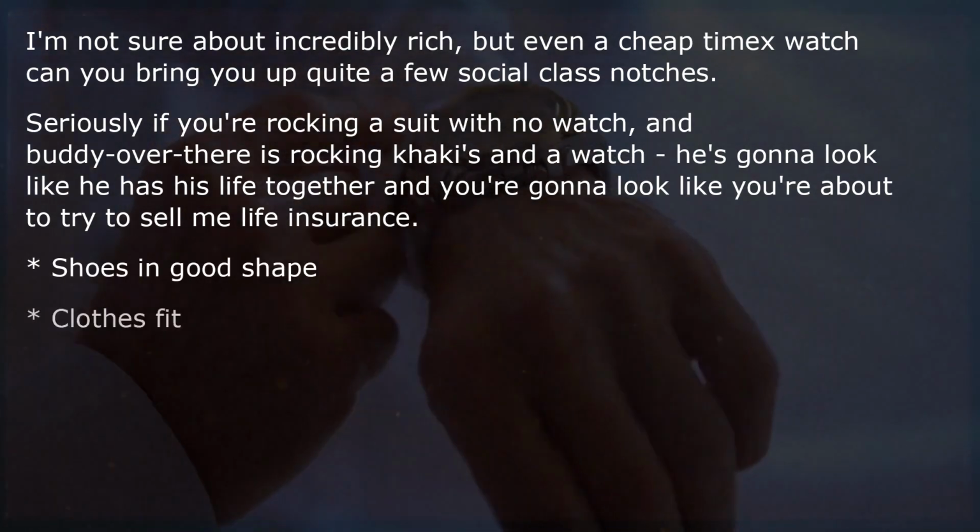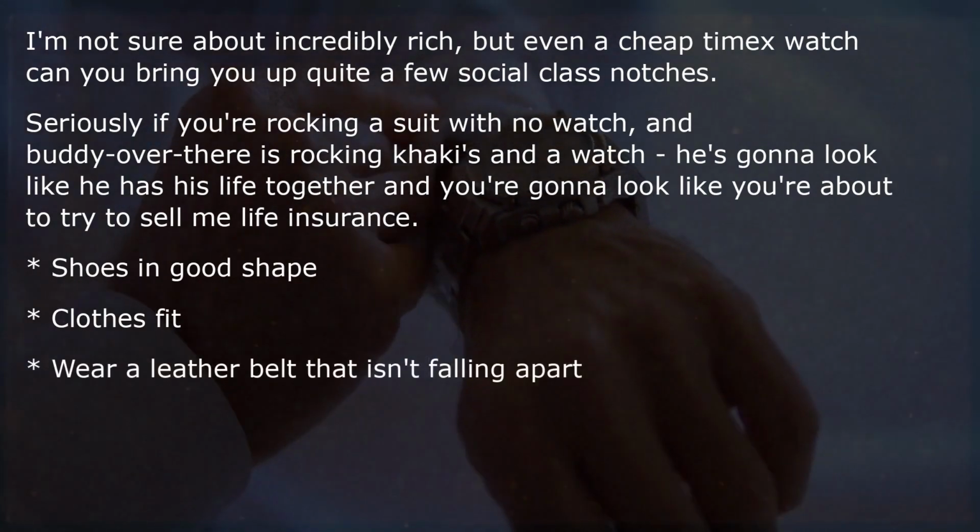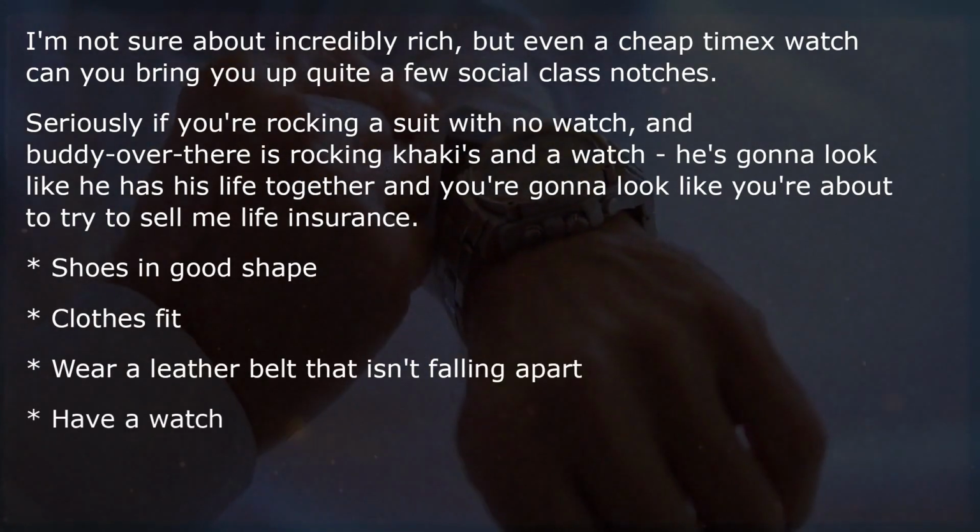Shoes in good shape. Clothes fit. Wear a leather belt that isn't falling apart. Have a watch. No neck beard. No trashy case on your phone. Class it up.